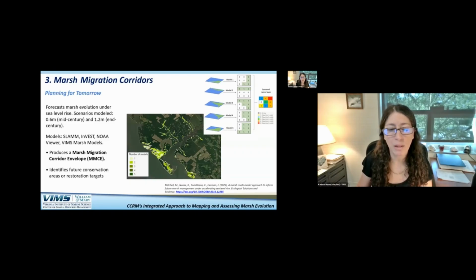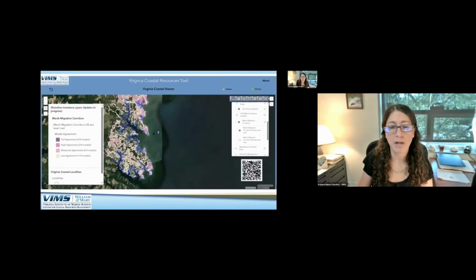So using output from well-established models in Virginia, we created the Marsh Migration Corridor Envelope, which is a raster layer that displays the level of agreement among the model outputs, which helps to identify areas with the highest probability of transitioning into marsh habitat under two sea level rise scenarios. This information is critical for strategic conservation and land use planning, and it allows decision makers to prioritize and protect future marsh migration zones. The marsh migration corridor layers can also be visualized and accessed through the Virginia Coastal Resource Tool.